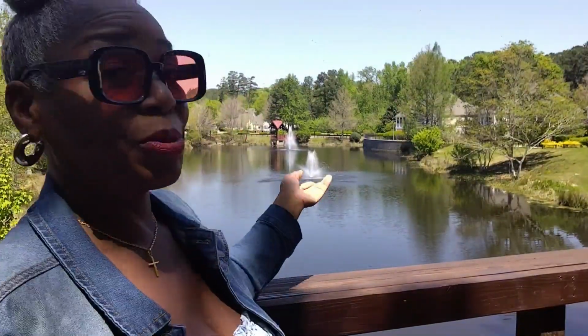But at the bottom line, it's a gated, all-inclusive active adult community where you have access to all your meals for the day, every single day. You have access to medical care. You have access to shopping on grounds, social life, pretty much everything you need without ever really having to leave this community. As you can see here, there's a beautiful lake.